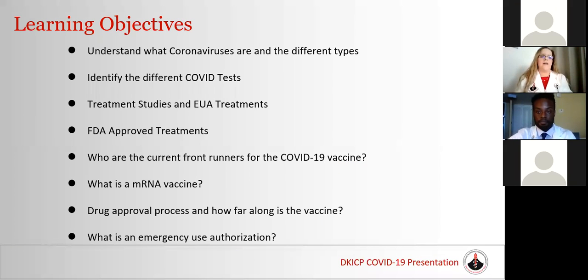Okay, so today our objectives are to understand what the coronaviruses are and the different types that are out there. We're going to identify the different COVID tests that are available. We're also going to discuss the treatment studies and the emergency use authorization treatments that have been approved, as well as the current FDA approved treatments. We will also figure out what the COVID-19 vaccine frontrunners are. We'll discuss what an mRNA vaccine is. We will also go over the drug approval process and how far along the vaccine is. And we'll give information about what an emergency use authorization is.